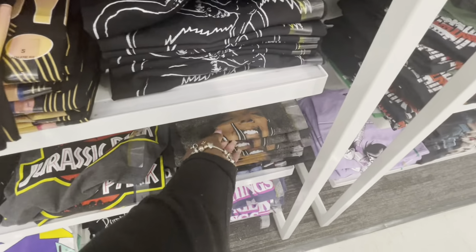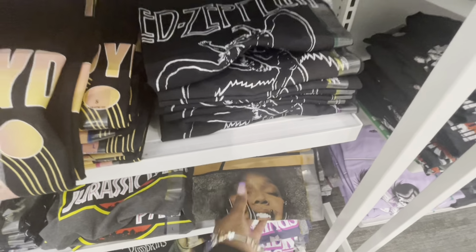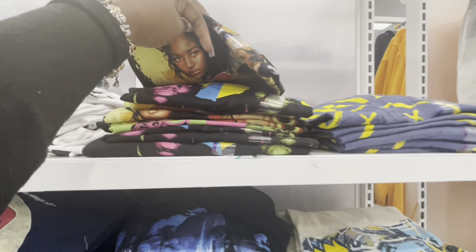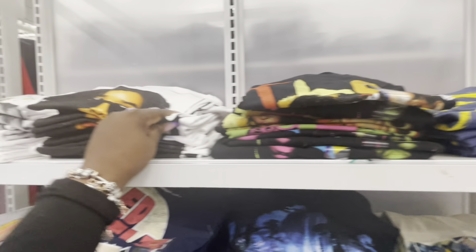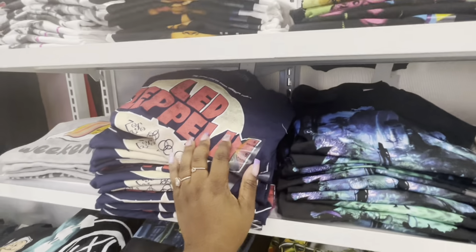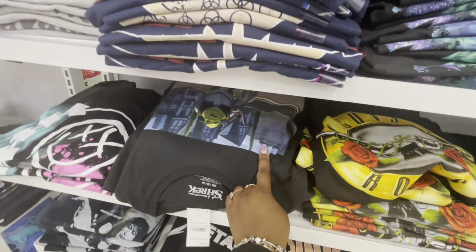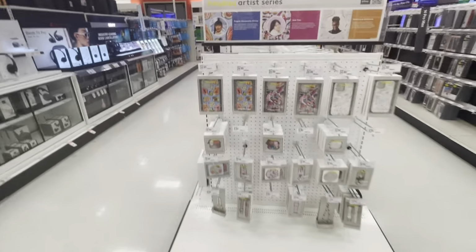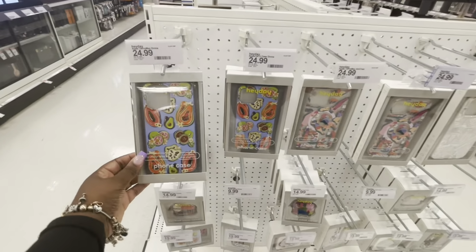I love this one. I should pick up this TLC shirt. I already have this one. Oh, look at her. What happened, baby? Oh, Shrek. Let's see what kind of decor they have, because every time I come in here, I feel like I don't show them any decor anymore.